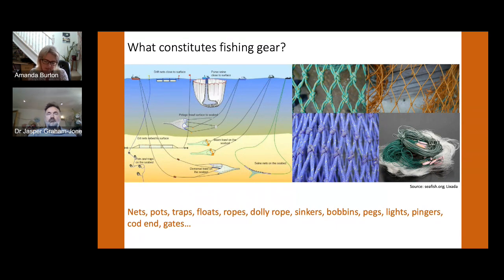Plastics have replaced the more traditional bio-based materials of the past because they are so durable and versatile. So the illustration here are examples of trawl nets and gill nets. But we're now only too aware of the downsides of what that durability means when they escape to the marine environment.